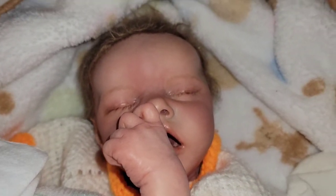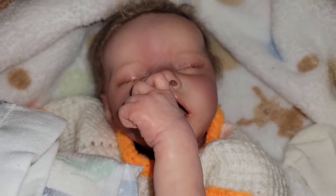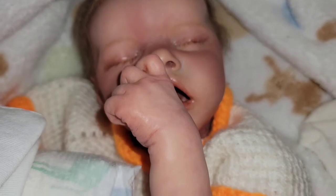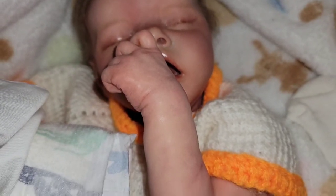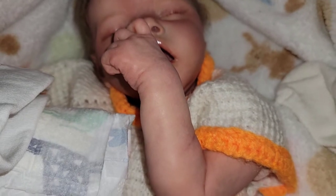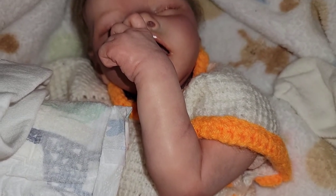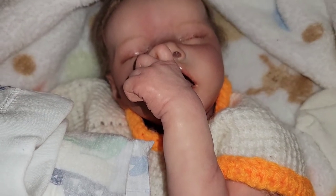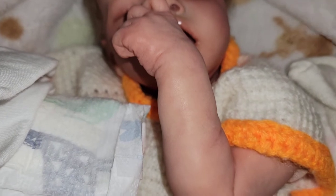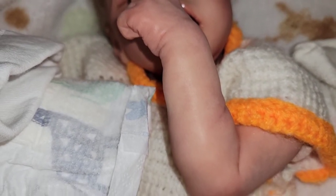She's home. And her name is Abigail. I don't know her middle name yet. I'm still thinking of that. So welcome home, little Miss Abigail. And thank you so much, Brenda, for sending her to me. It means a lot to me. This was one of my dream kits. I think all of my dream kits have now been fulfilled.